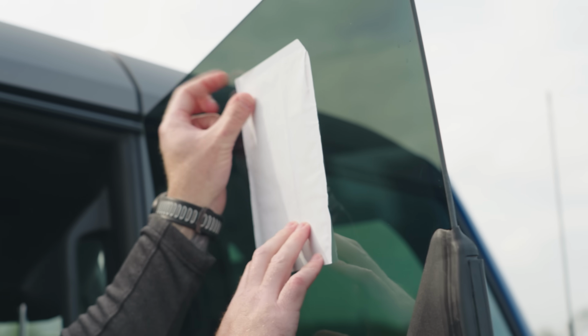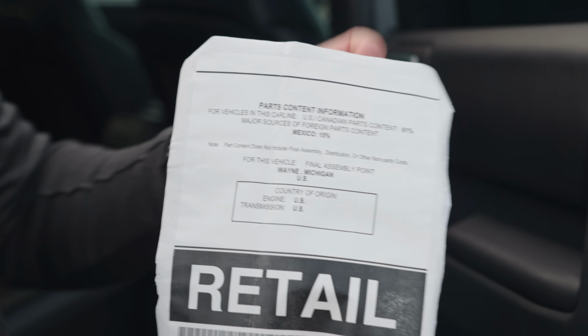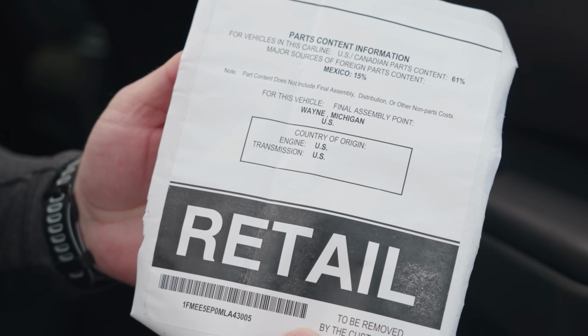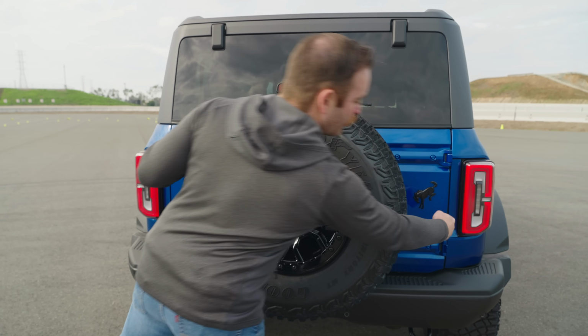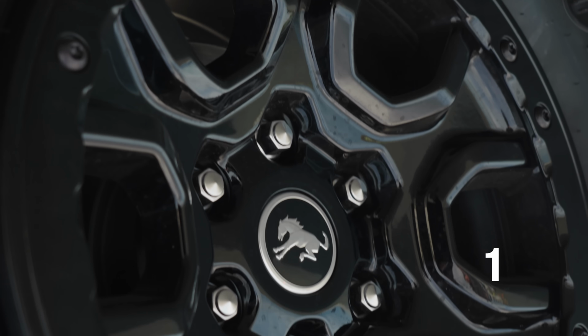And it says what percentage of the vehicle was made where. And it says US/Canadian parts 61%, Mexico 15%. That's not 100. Where's the rest of the percents? Now this is officially where we're gonna start our Bronco exterior logo and interior logo count. We got one right there on the tailgate, and there's one on each of the wheels and the hubcap, so that's a total of 5.